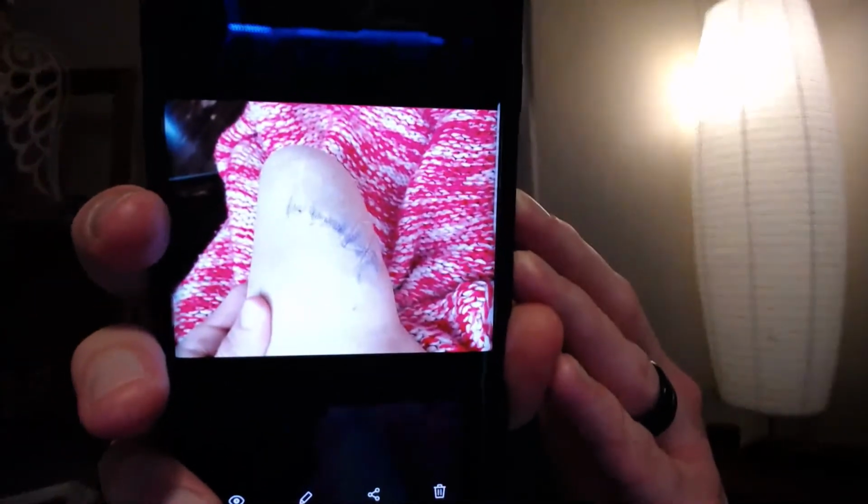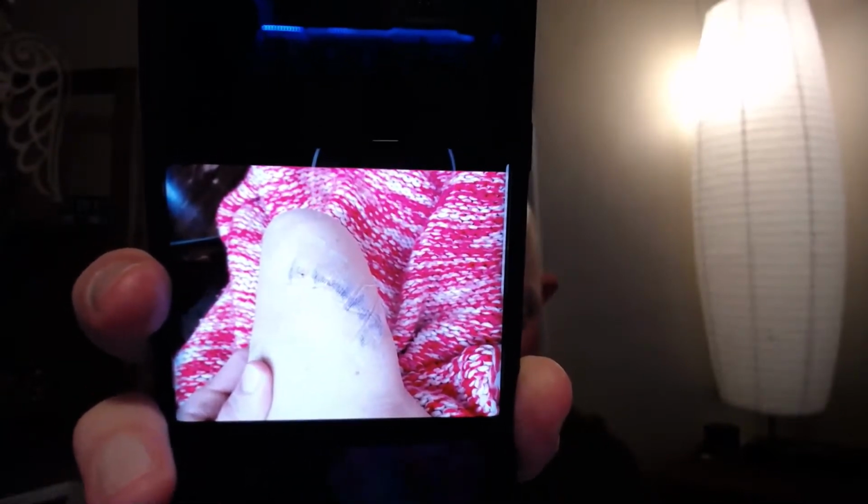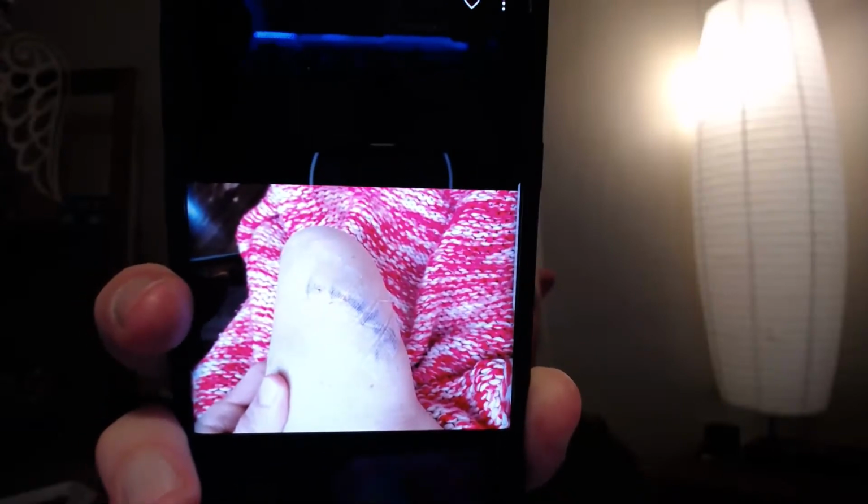Let's see if I can get another photo of it now. So this is when they took the stitches out, and you can start to see the sutures that they put in there. They put the sutures in there to hold in place where the stitches were, so therefore the skin doesn't come apart.